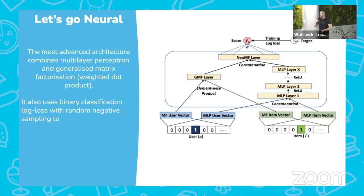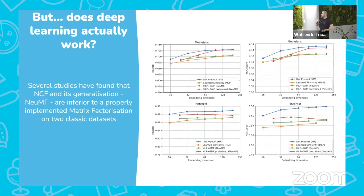And we were a bit frustrated when we stumbled upon another set of papers which claimed that neural collaborative filtering is underperforming simple matrix factorization when the latter is properly implemented. Well, of course, when something is properly implemented. But this is a problem, right? So the paper claimed that many achievements in recommender systems might actually not be true. So many achievements may not be as good as they are claimed to be.